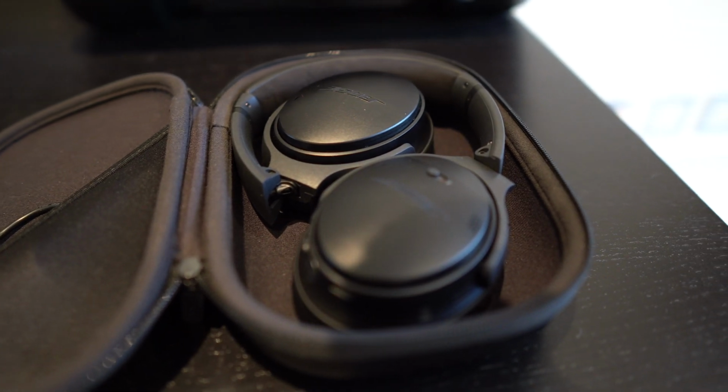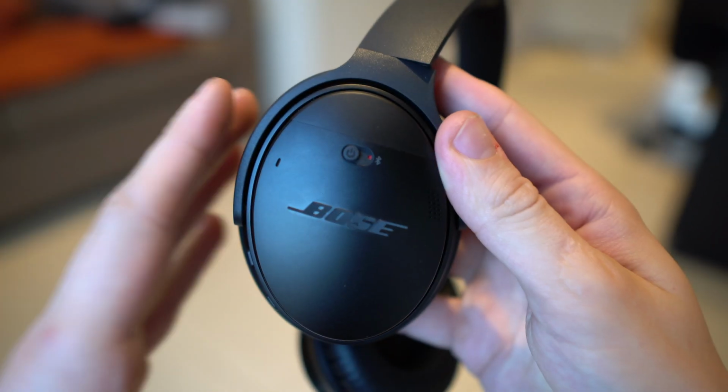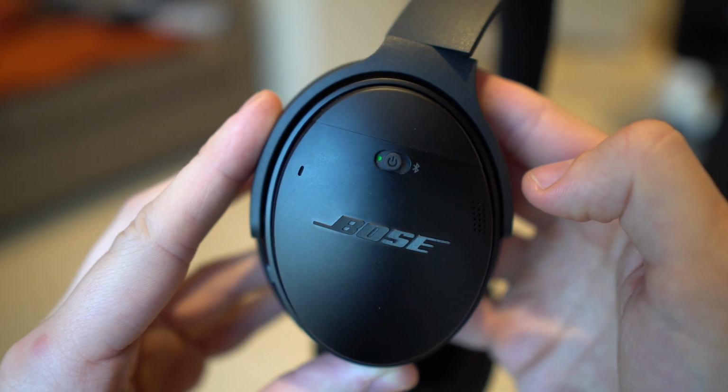Now, if you've used Bose headphones, you know that they're comfortable. You know the ear cups are incredibly soft, and they're just really nice to wear, especially if you're on a long haul flight. You've got this little button here, which is actually one of the best parts about the Bose headphones in general, and definitely one of the ups compared to the Sonys.